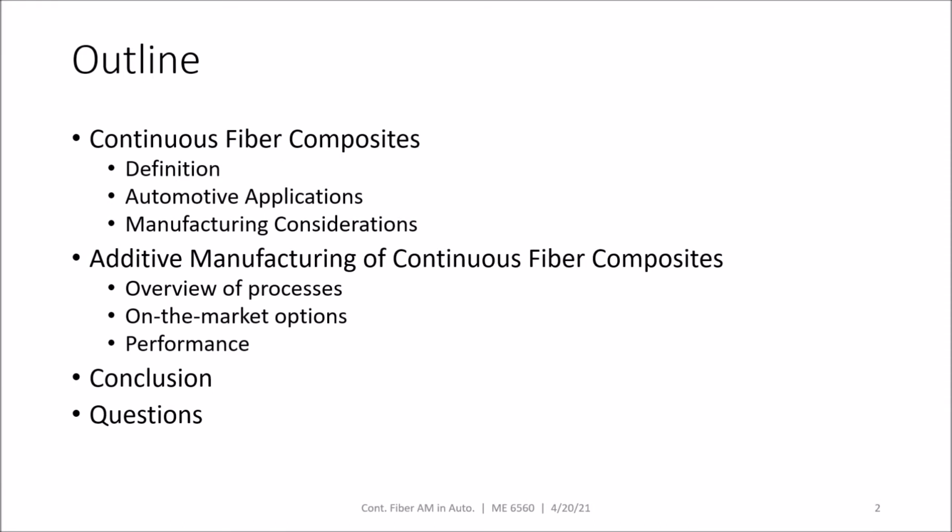To give you an overview of what this presentation will cover, we'll start with a crash course in continuous fiber composites, what they are, their applications in the automotive industry, and the things to consider when we manufacture them. With that, we'll be prepared to dive into additive manufacturing of continuous fiber composites. We'll go through an overview of the processes and on-the-market options available, and then we'll cover the performance that can be achieved through these techniques. Then we'll conclude and take any questions that you have.